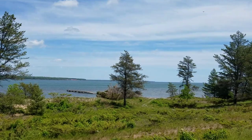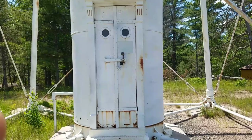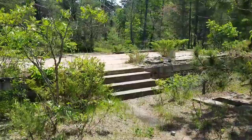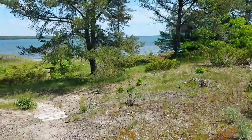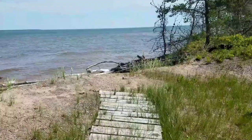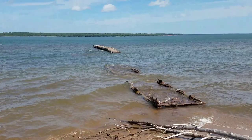I'm guessing this lighthouse guided ships into Chequamegon Bay, like to Ashland, kind of coming to the bottom of the bay there. There are a couple of doors there, and there's probably a spiral staircase that goes up. Old concrete foundation, some kind of structure once. Let's go check out this dock down here. Dock on it, but you're gonna get wet coming to shore.